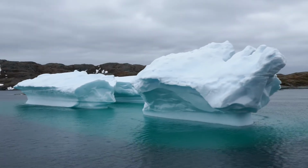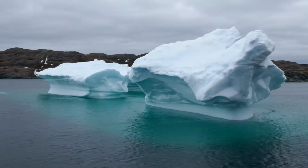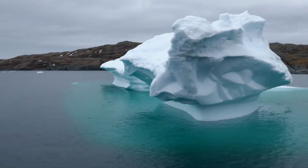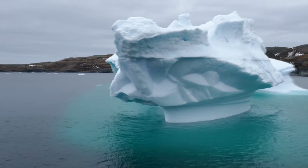Wow, look at this. Look at the green underneath the water. It's nice in here where it's nice and calm too, eh? Yeah, it's really pretty. Beautiful. Look at that. What a structure.